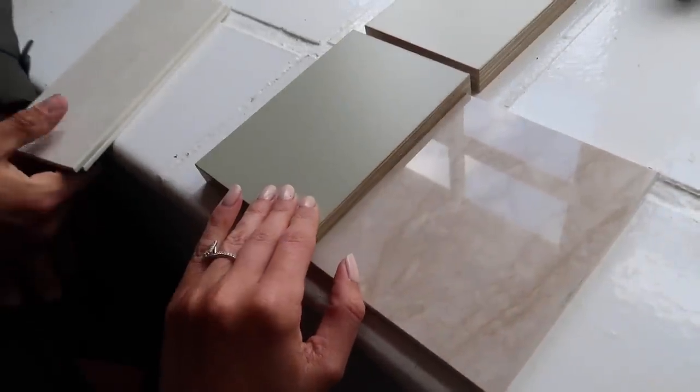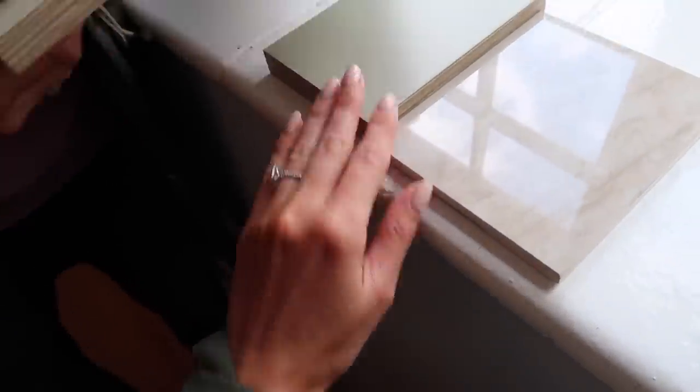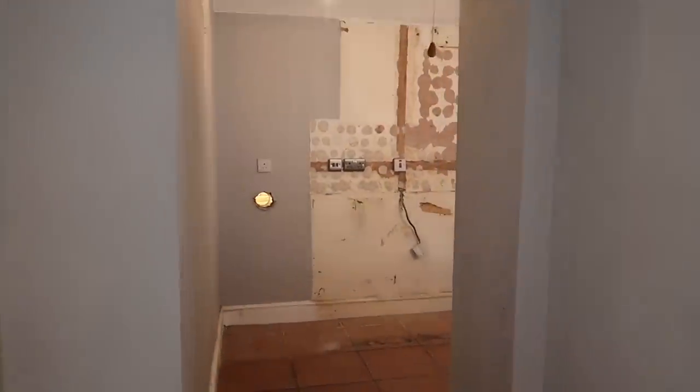I think this one. Should we take them into the kitchen so that we can actually... Yeah. Because there is light in there. I want to bring that with us. Okay. Just because there's something about it I still quite like. Let's give it a go. So bear in mind, obviously you're going to have to use your imagination, given the current state of the kitchen.